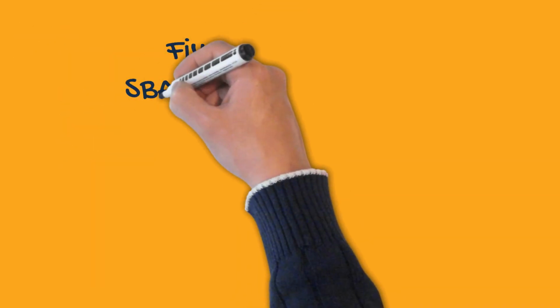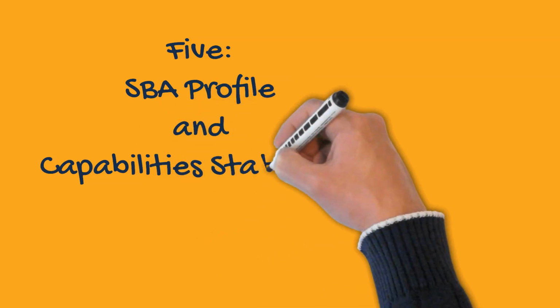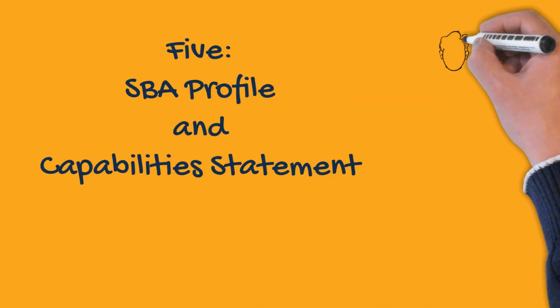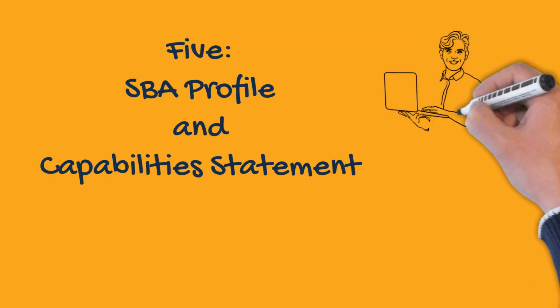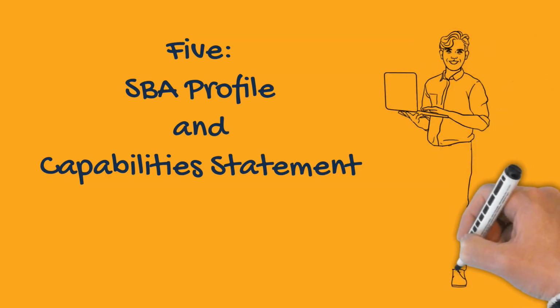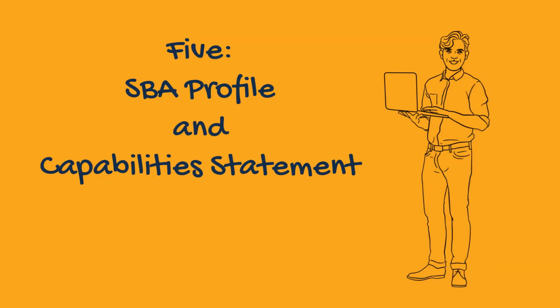Next, complete your SBA small business profile and your capabilities statement. Now, this is one way that government contracting differs from other kinds of businesses. Don't spend a lot of money building a fancy website. Don't pay for advertising or social media marketing. Instead, spend your time crafting these two things. In your SBA profile, pay particular attention to your keywords and your capabilities narrative.